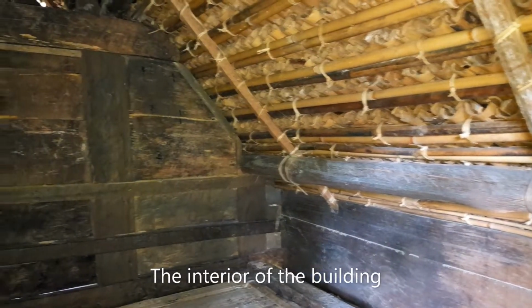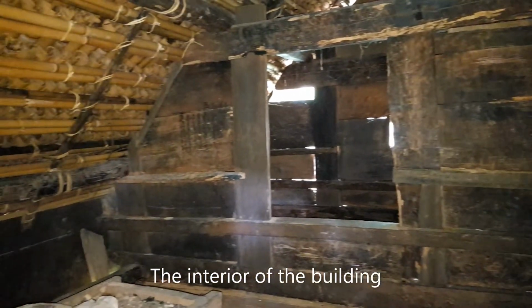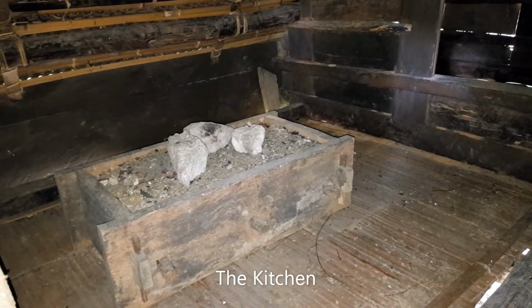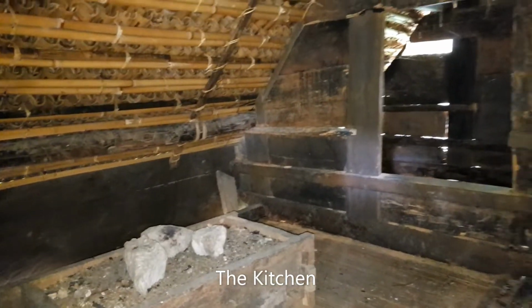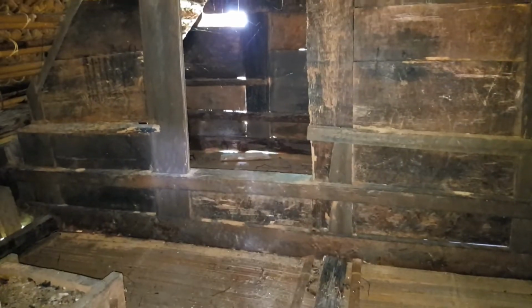So this is the house inside. This is the cooking area where they cook. So this is the place where they sleep, and behind this is where they sleep as well.